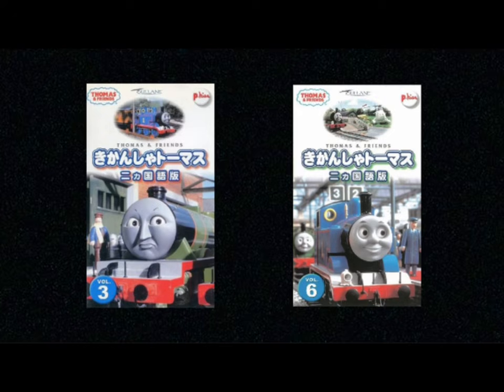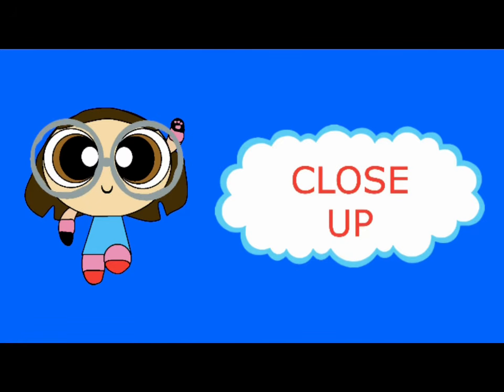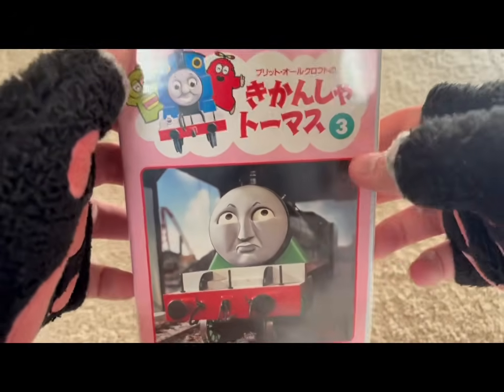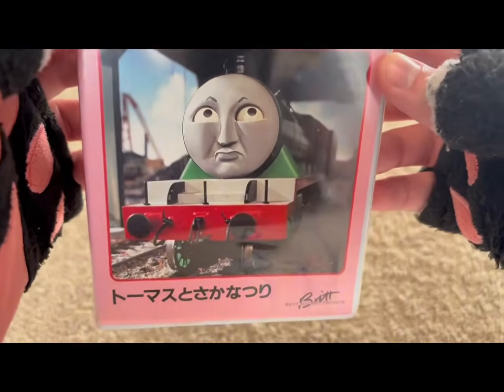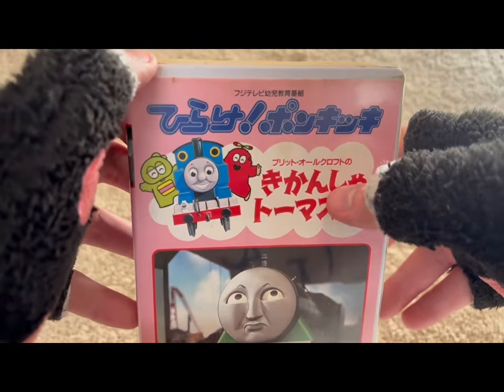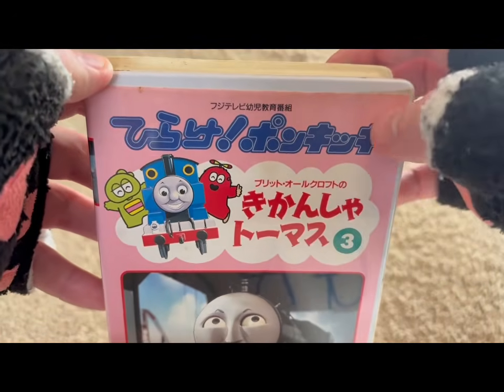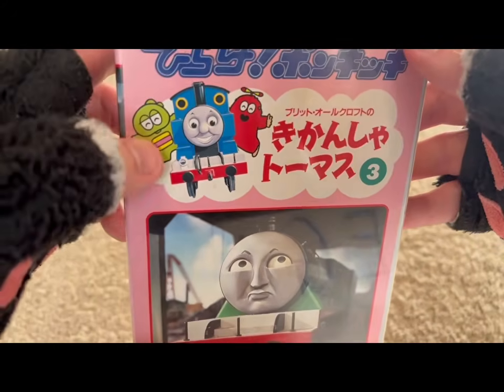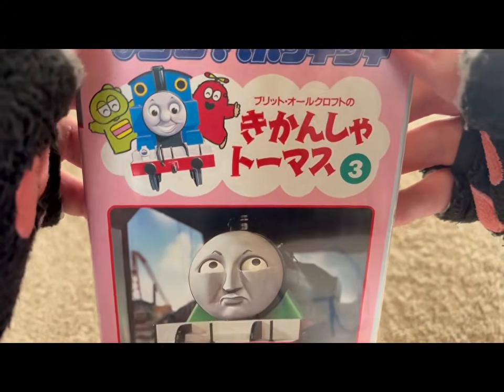Now we'll take a look at my copy for both Thomas the Tank Engine Volume 3 and 6. Alrighty, so we'll have a look at Volume 3, of course. The version I have is the original copy from 1991. So, we have a nice front poster art going on. And, yeah, I'm still learning Japanese, so I still don't know what all this is about. But the background is in pink. And then here we have Thomas and two little Japanese mascot characters.